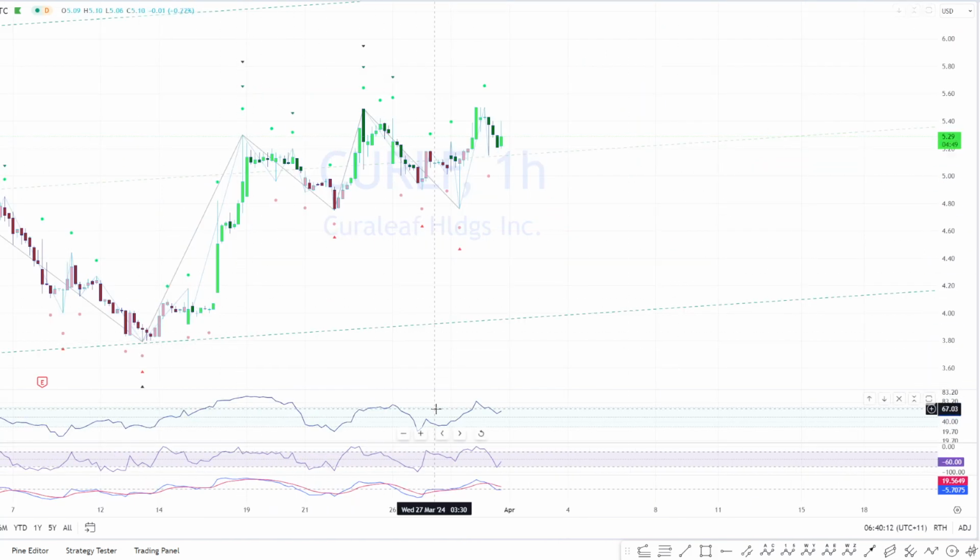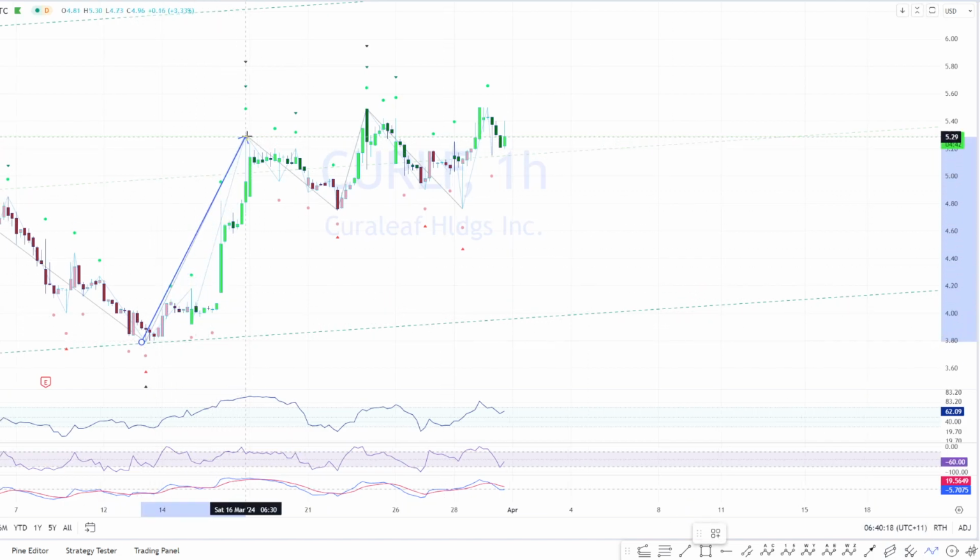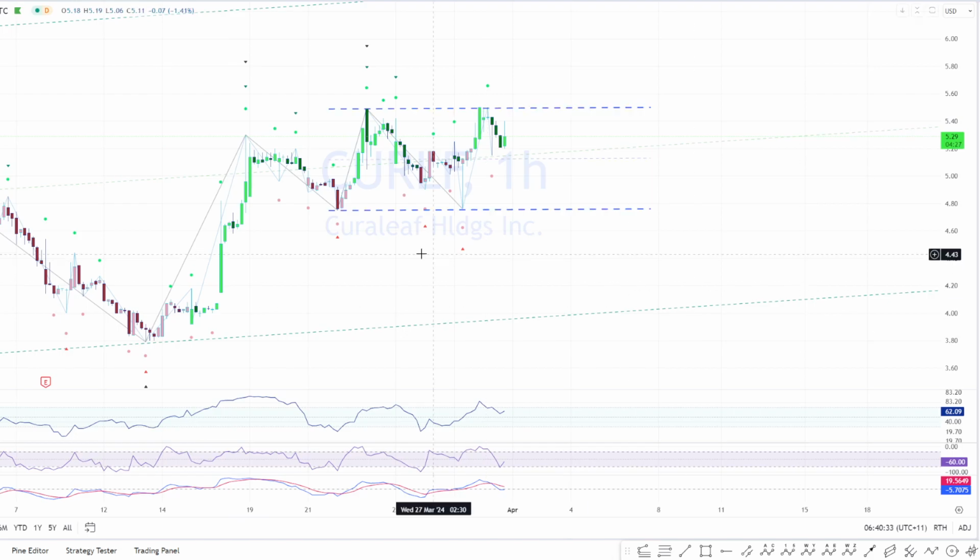So just as we zoom on in here to the hourly, it's the same sort of thing. I think the problem with this one is it enjoyed the big rally that all the other stocks got, but since we've got up here, we're just starting to battle to make too much progress. And now we've got a double bottom and a double top, which has just locked us into this range. So even though this was a big wicky rejection, and this is trending up, I want to see this broken.